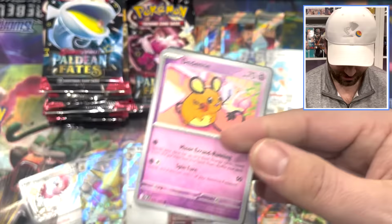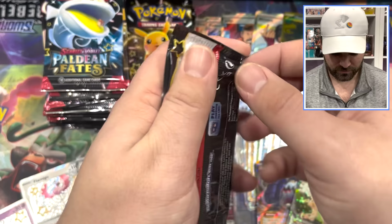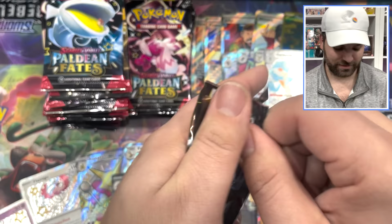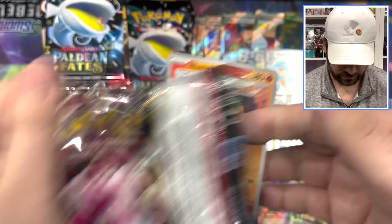Sure, full arts, doubles, full art shinies. Why not? Crazy. Okay. Gotta get the wiggles and the pawnies. Yep. Oh, sorry, not wiggle. Wuggy.